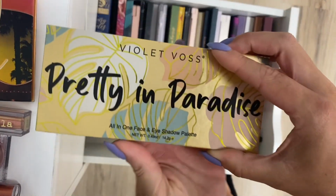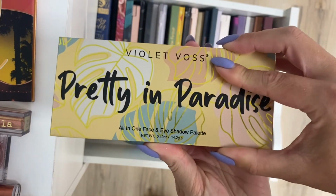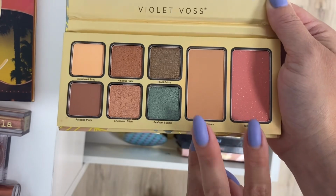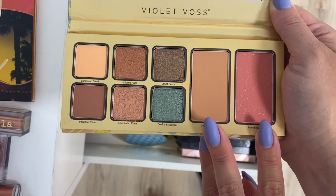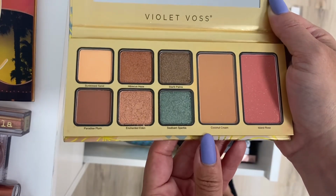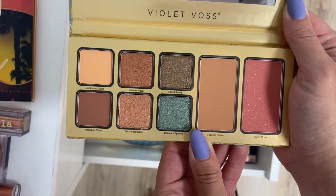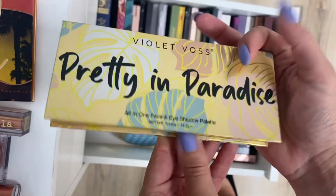I did get this Violet Voss Pretty in Paradise palette in the spring. I think I'll bring that in because it's nice that it has the blush and bronzer in here. I don't have any plans to go away, but if I was gonna go somewhere on an overnight trip, this would be a good palette to bring.